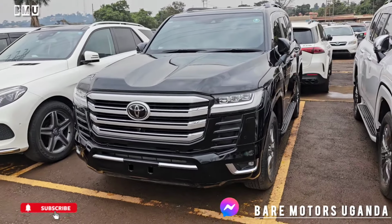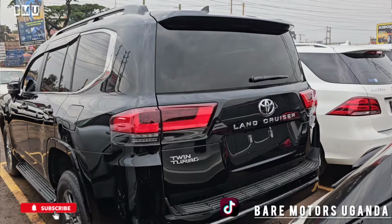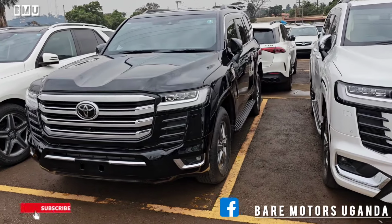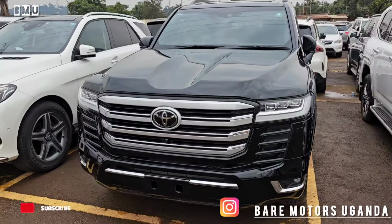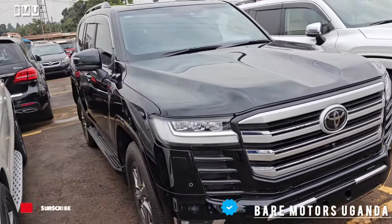Land Cruiser LC300 available here at Barry Motors Uganda. Wow, this car really has a very good look. That's the front look. Guys, look how amazing this car really looks. This is an SUV motor vehicle. Just have a look at the front. This beast really looks beautiful.